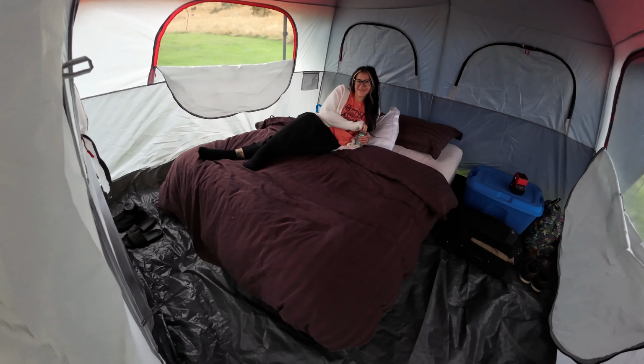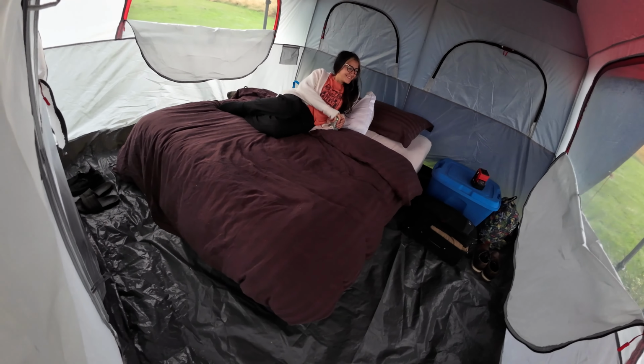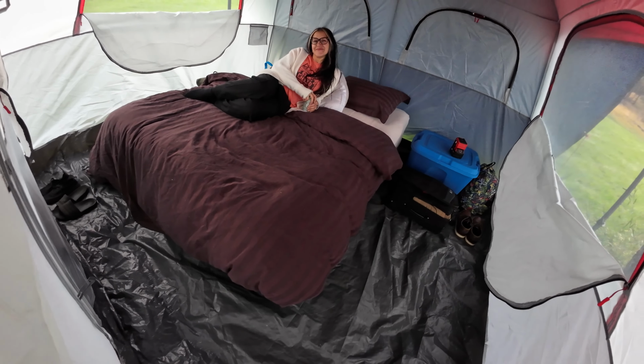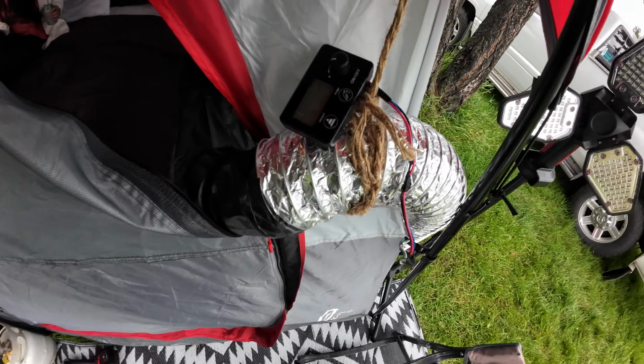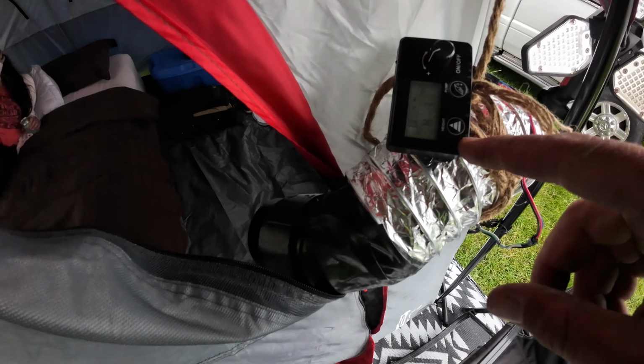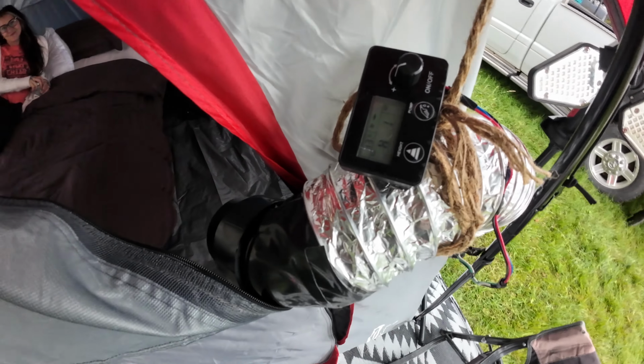We got coziness in here. Nice little bed. Diesel heater's going. Just giving that a test run right now. I've showed the diesel heater in previous videos, but I can give a quick walkthrough. This is the controller. Works like a little thermostat.